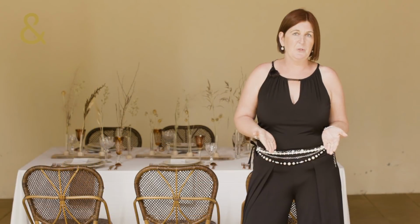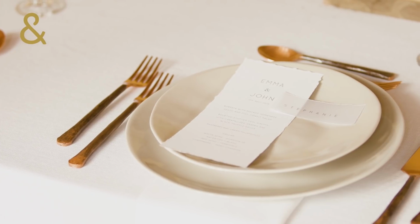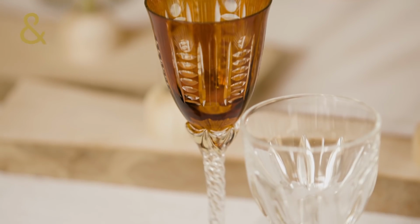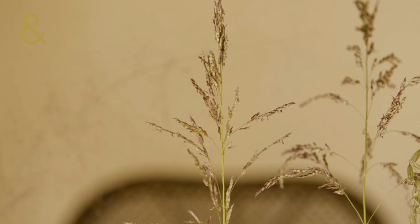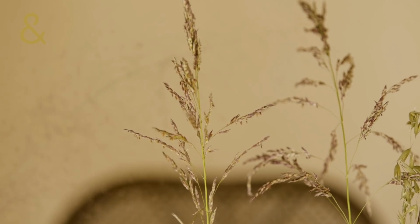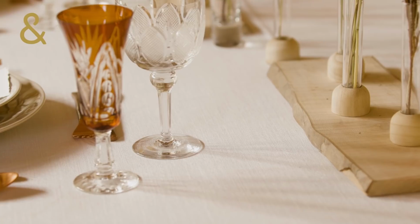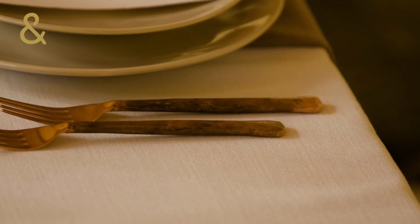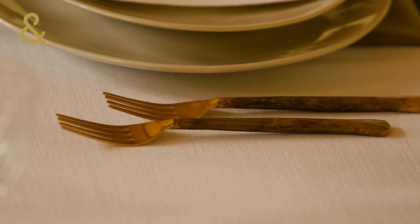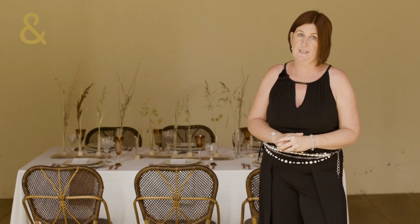So as we look at the table, you can see the use of recycled paper stationery, antique repurposed glassware, and of course the seasonal florals and foliage. Remember, of course, that Harry and Meghan chose to go foam-free with their florals, and they opted for British seasonal catering, whilst Princess Eugenie went for a completely plastic-free wedding. So couples have started to become much more conscious of the environmental impact of a wedding, and we're definitely predicting that this is only going to increase further in 2019.